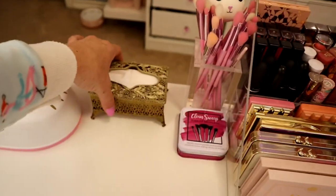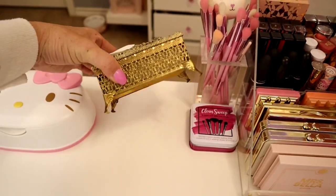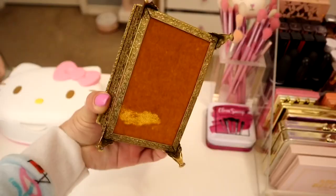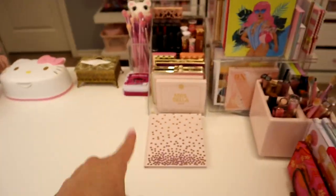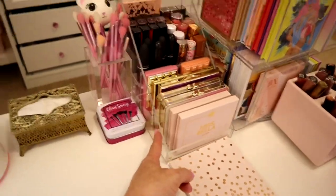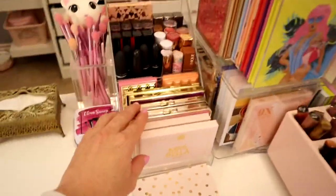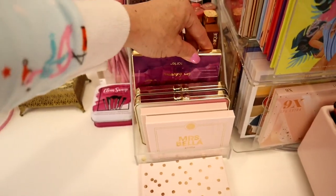So this one is a little miniature tissue holder. And it's vintage. It's like that gold. So yeah, this was pre-owned on eBay. And I just have this tiered thing, pre-owned on eBay, with some palettes in there. I do have my prettier palettes, I'm not gonna lie, up here.